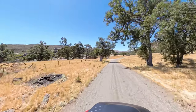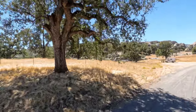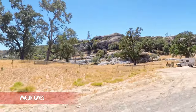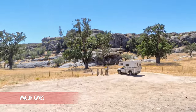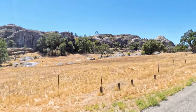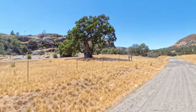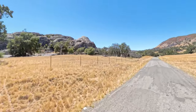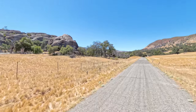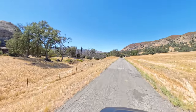Coming up on the left here is the Wagon Caves rock formation. This is an important archaeological site. It's a 56-acre area. A lot of indigenous history in this region, and you can actually go up to these rocks and explore the caves. One of the caves, the Wagon Cave, was supposedly large enough to park a stagecoach. So a lot of recent and ancient history in this area.